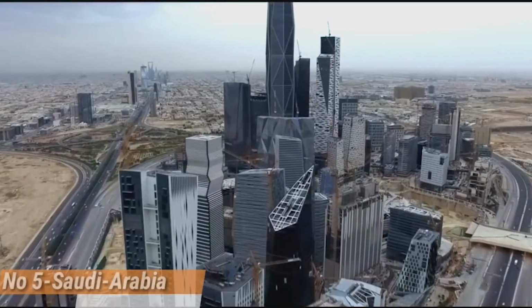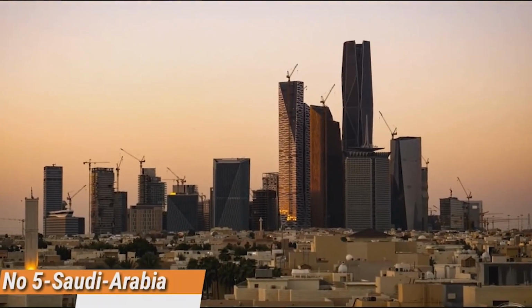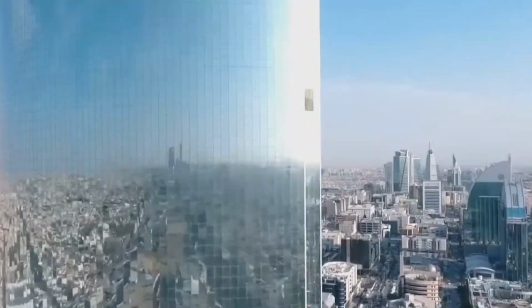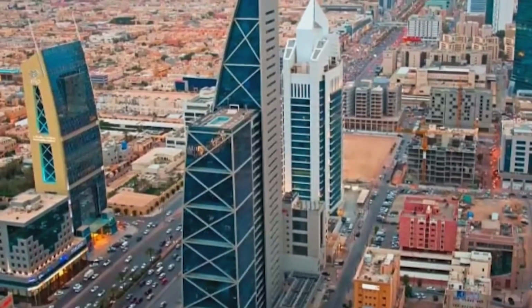Number 5 is Saudi Arabia. Saudi Arabia is the largest OPEC member country. Most of its economic wealth can be credited to the kingdom's production and export of petroleum. The kingdom makes up around 18% of the world's petroleum reserves, according to OPEC.